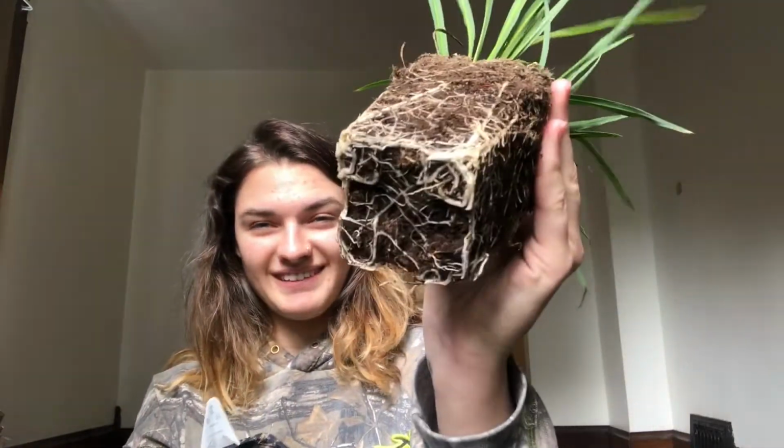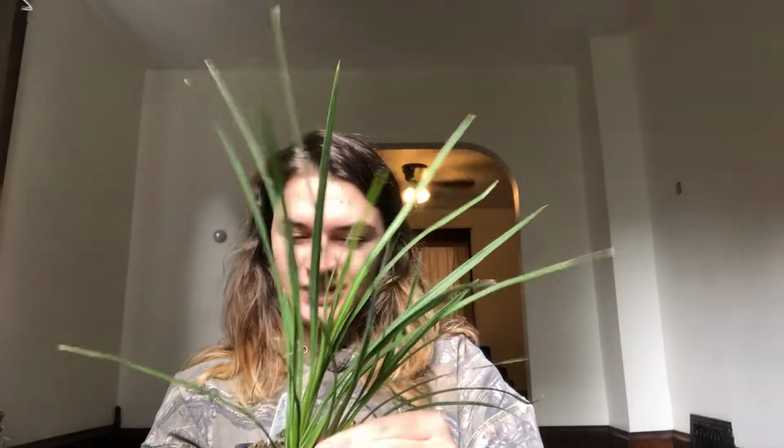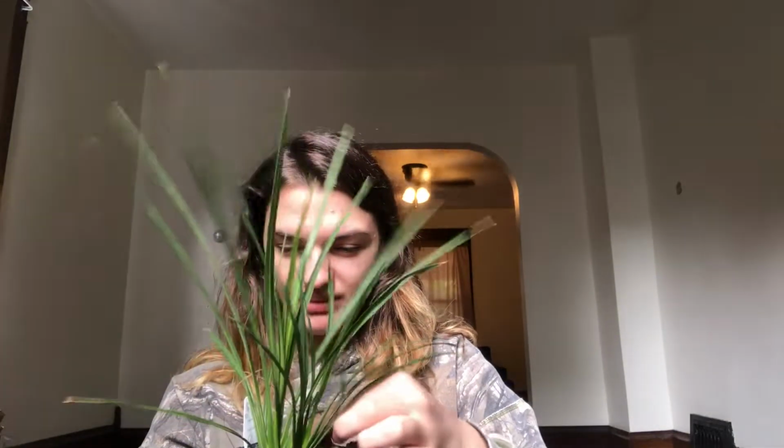Those roots. Wow. I love looking at roots. Is that weird? It's like my favorite thing to do. I probably traumatize this plant. I'm getting dirt all over me. Oh, God. Anyway.